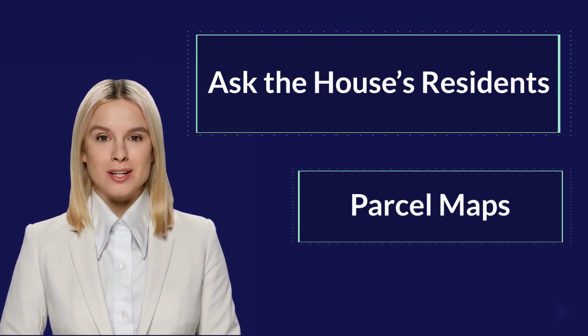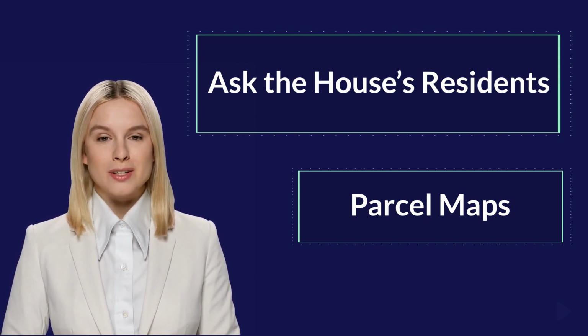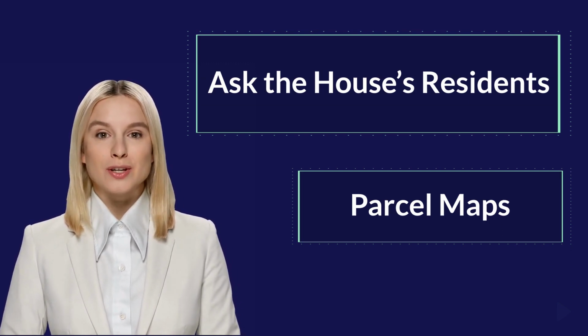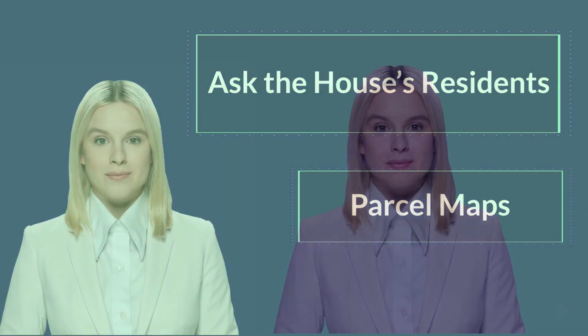8. Parcel maps. This resource isn't available in every state, but you can sometimes collect more information about that property's owner with online parcel maps. Parcel maps, also known as property or tax maps, can identify a property's exact boundaries. You can find out information about the property's ownership, the estimated value of the house, and whether it is owned by an individual or by a business.